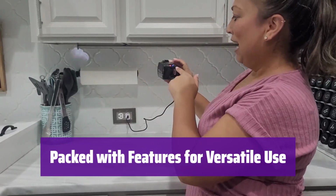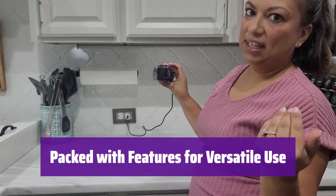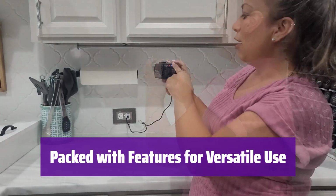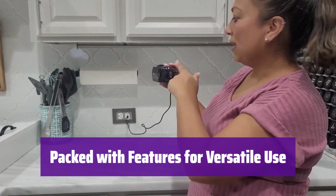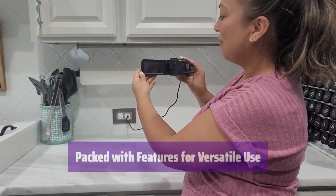This camcorder is packed with features, including 16x digital zoom, fill light, and a 3.0-inch rotating LCD screen. It also includes anti-shake, face capture, and beauty functions. It's designed to make your videos and photos look their best.